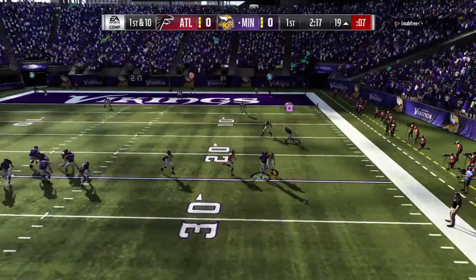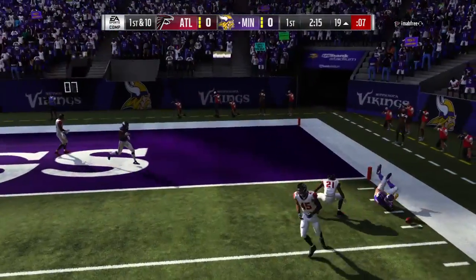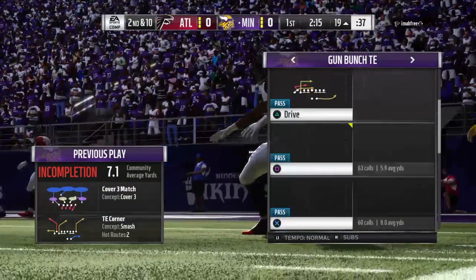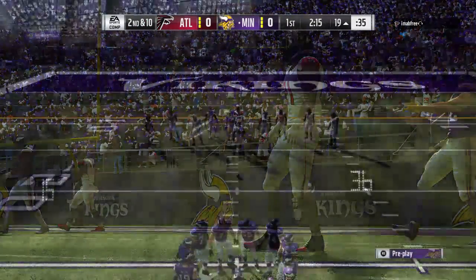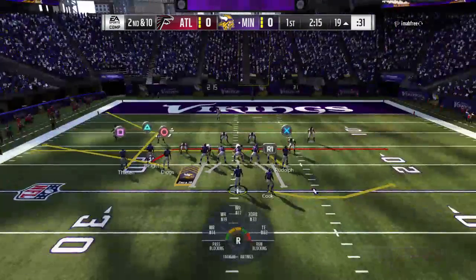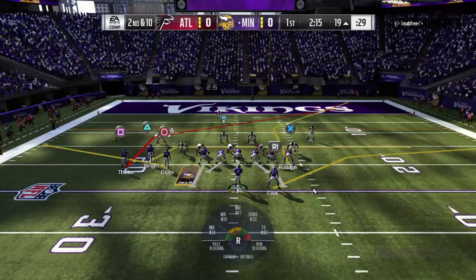Escaping the pressure right. And his throw here's incomplete. Brandon, it looked like he had his hands on it for a moment, but let's face it, that was going to be a tough catch all the way because of the presence of the defense right there as he was trying to haul it in. Yeah, nice job to force the incompletion.